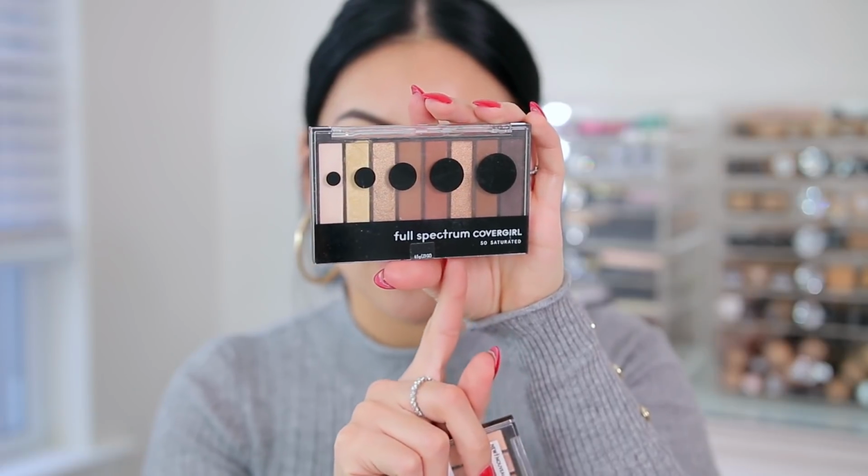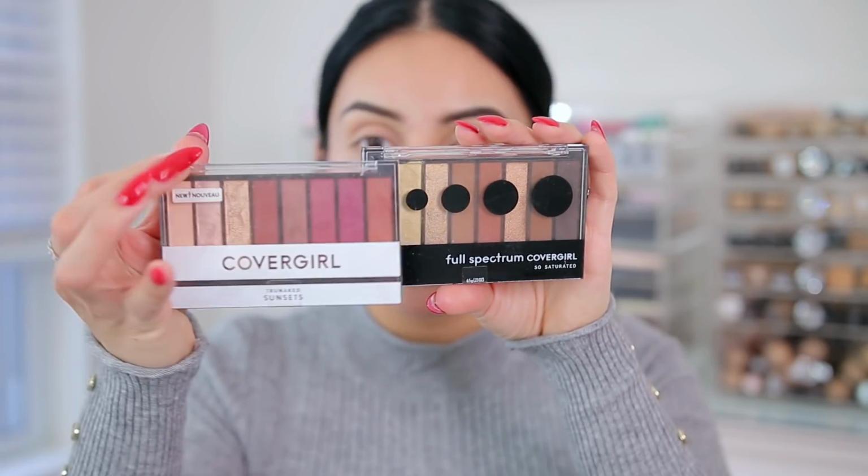I love this full spectrum So Saturated palette, and I also really like the True Naked Sunset palettes. I think these are great. I think they're under $10 and I like them. You get mattes, you get shimmers. I like the color schemes in them. So I like these. Again, everybody's different though, but I was actually really surprised to see Profusion.